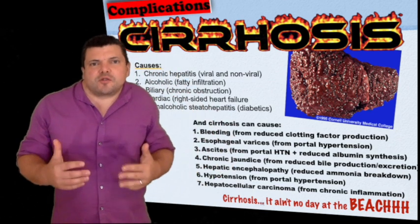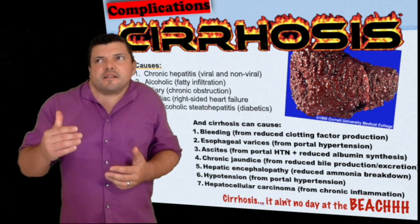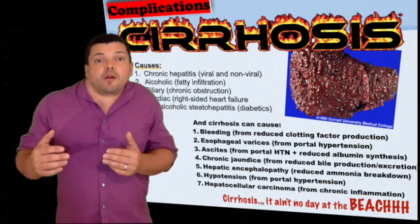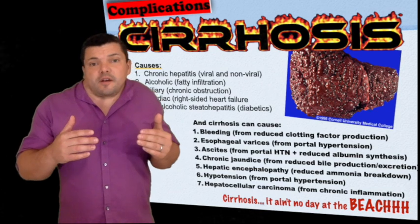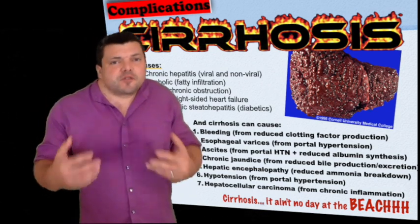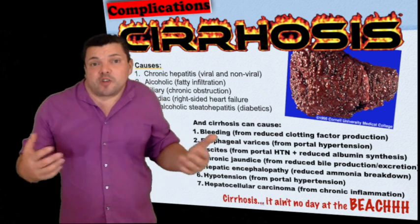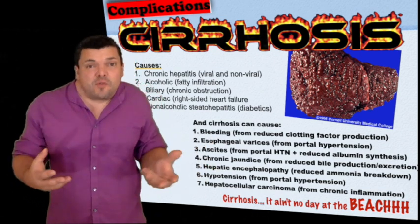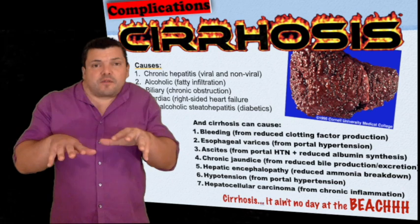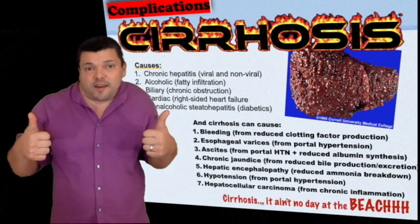In addition to increased hydrostatic pressure from portal hypertension, if the cirrhotic liver isn't making as much albumin, that too can contribute to the loss of fluid from the intravascular space to the extravascular space.